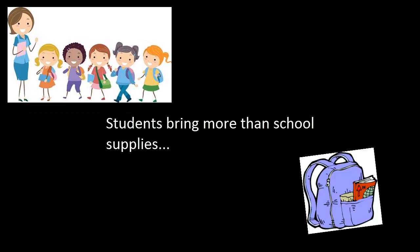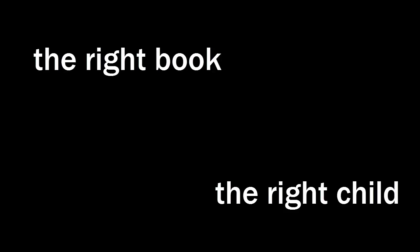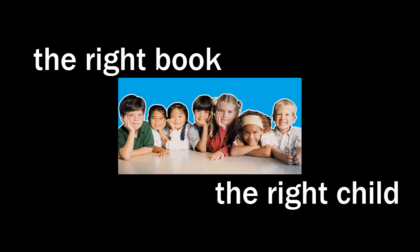When students come into our classroom, we know that they're not just bringing in a backpack, pencils, and a notebook. They're also bringing in less tangible items, like deep-seated cultures and beliefs that they have grown up with, some positive and some negative. The right book in the hands of the right child may serve to help our new generation see people as just that, people.